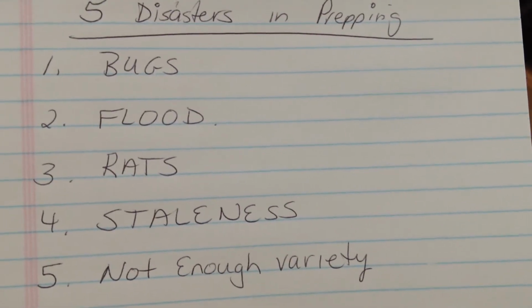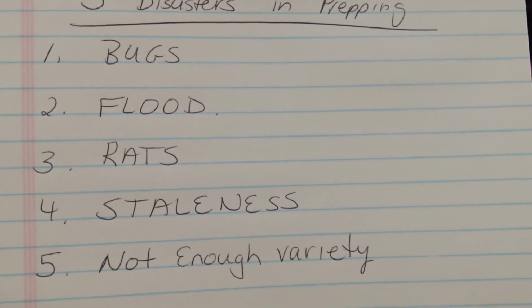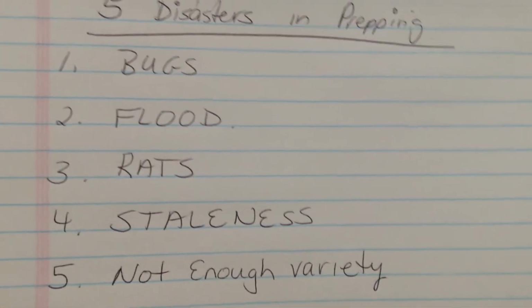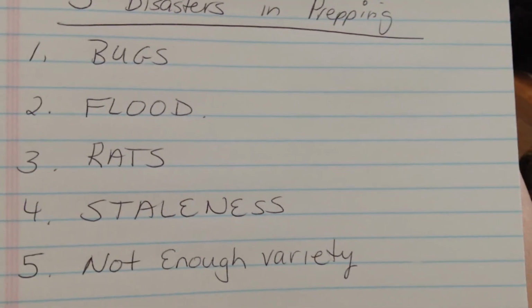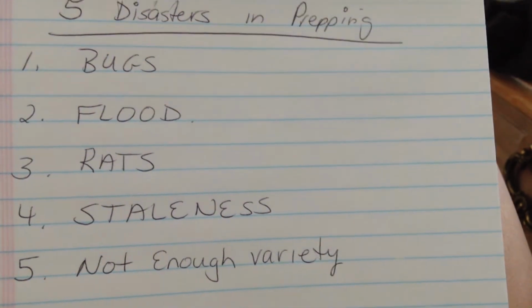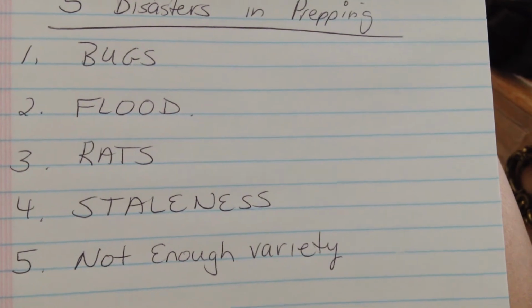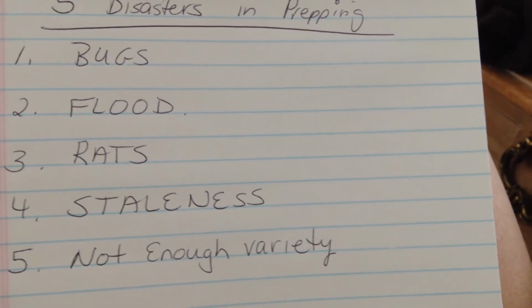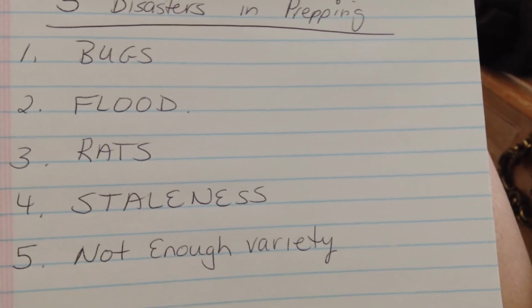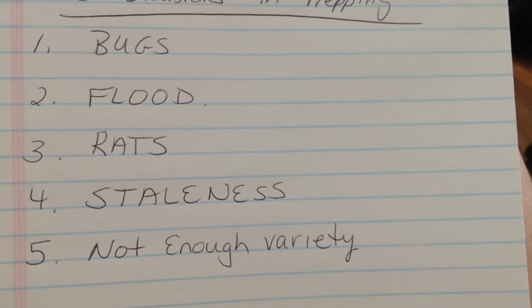Okay, so the next one would be staleness, or integrity of the food. Certain things such as light and oxygen exposure can rob your food of freshness and rich nutrient quality. So be sure, again, here's the containers, that when you purchase food, if you're going to be eating it longer than 3 months away, you definitely want to consider changing the container that it's in.